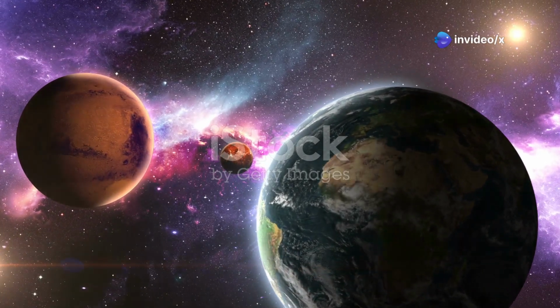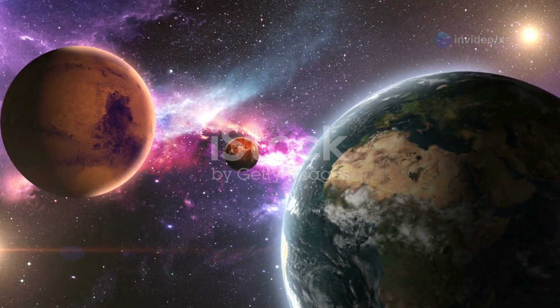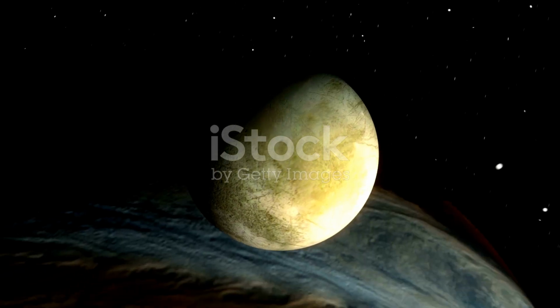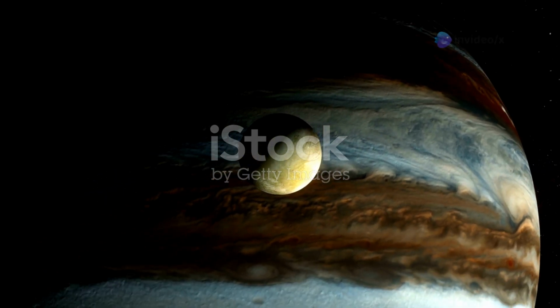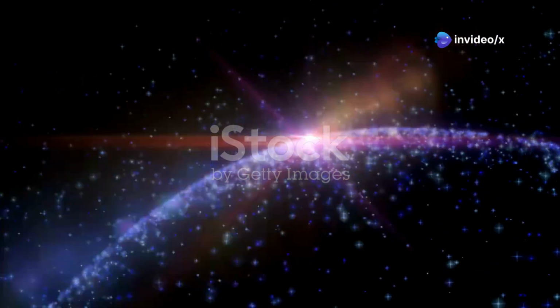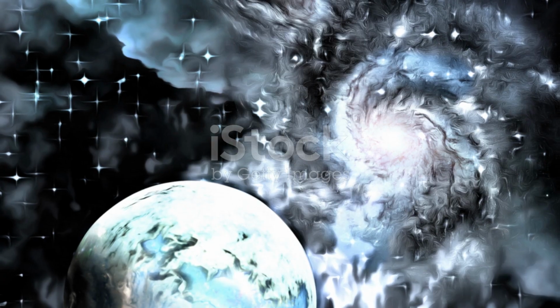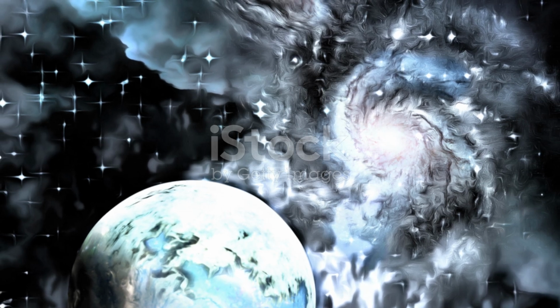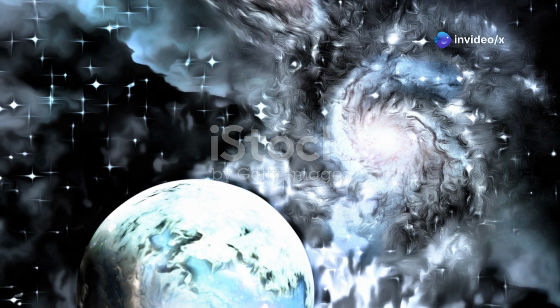Our solar system is a vast and mysterious place, filled with wonders that continue to captivate our imagination. We are familiar with the planets and their moons, each with its own unique characteristics and mysteries. But there is much more to discover beyond the familiar, in the vast stretches of space that lie beyond the known planets. Far beyond the orbit of Neptune, there lies a realm of icy bodies known as the Oort Cloud, a region that remains largely unexplored.